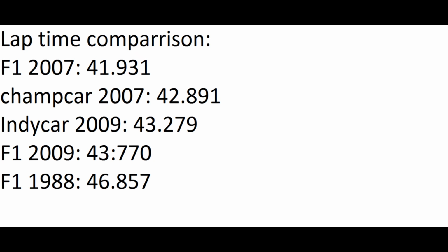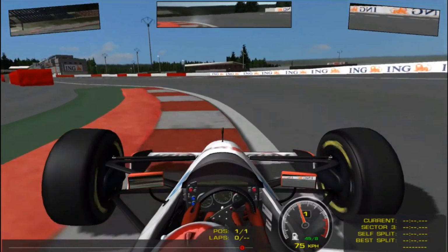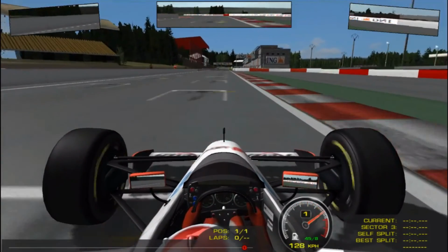And here's the comparison. The 2007 car, not surprisingly, was on top. Then the Champ car was nearly a second behind. The IndyCar was actually quite close considering how it felt. The 2009 car was just half a second off, and the 88 car doesn't have the straight line speed, so it wasn't close enough. But this, the Champ car and the IndyCar were the turbocharged cars, so it's an interesting comparison.